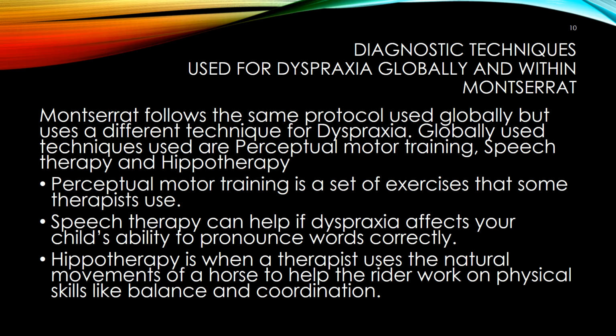Montserrat follows the same protocol used globally, but uses a different technique for dyspraxia. Globally used techniques are perceptual motor training, speech therapy, and hippotherapy. Perceptual motor training is a set of exercises that some therapists use. Speech therapy can help if dyspraxia affects your child's ability to pronounce words correctly. Hippotherapy is when a therapist uses the natural movement of a horse to help the rider work on physical skills like balance and coordination.